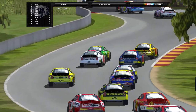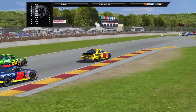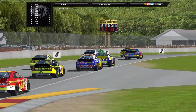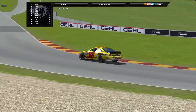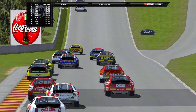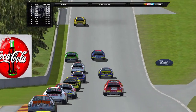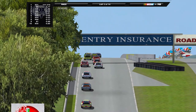And Scott Wimmer's going to gain 2 positions off of that, unless the 32 of Dave Blaney can fight back. No, Wimmer takes it on the right side, now moves over to the left and back to the right-hand side. Gets a good arc into the corner. Danny O'Quinn is going to clear the 32 as well, down the front straightaway. But here comes Blaney with a run back up the hill. Side by side at the stripe.